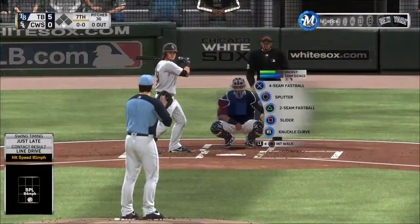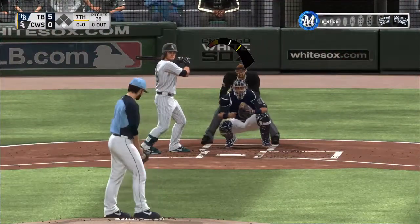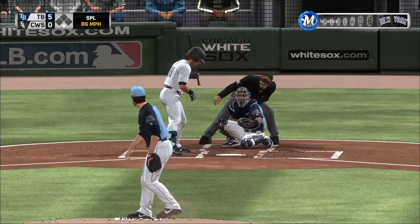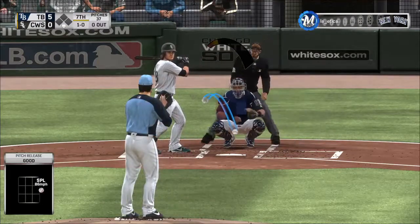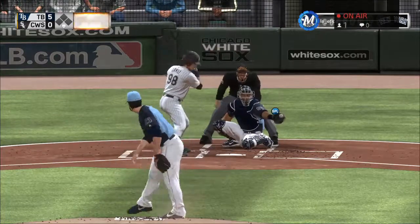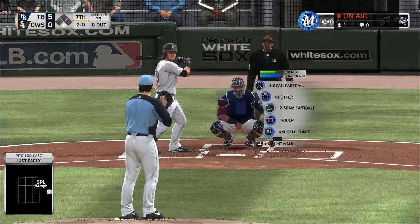Ready for another chance. Ben Gamble, third trip to the plate for him here tonight. 0 for 2 at this point. Starts things with a splitter outside for ball 1. He's ready. Here's the 1-0. Runs outside, so it goes to 2-0 now.